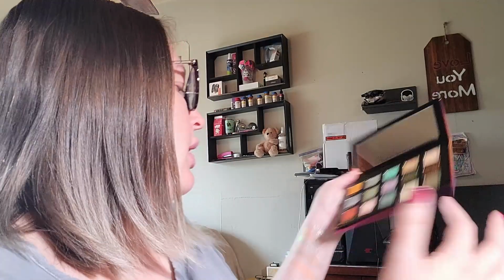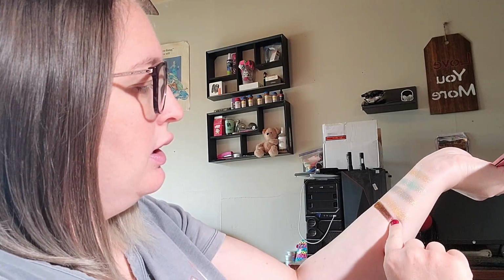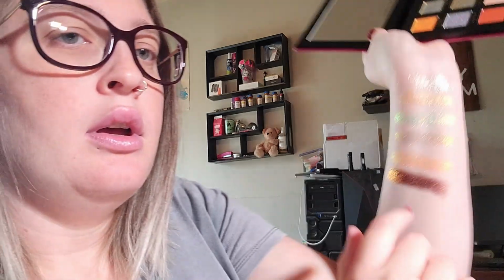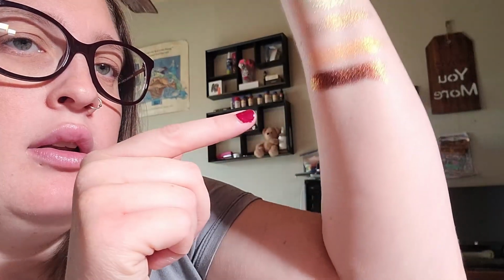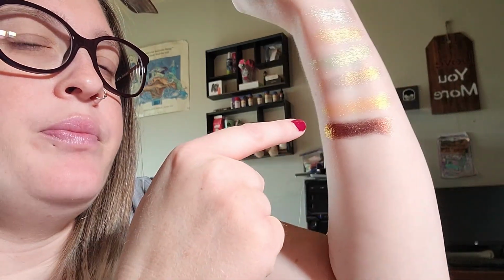These shadows are almost too soft. I don't know. Okay, so that is this shade. It is gorgeous. Oh my god. That is beautiful. It is literally a maroon, yellow, gold flip. And it is this shade right here. Very beautiful.